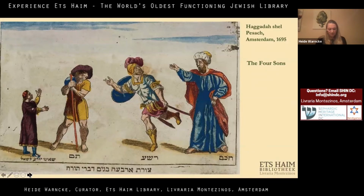Another example is the image of the 4 sons, in which he combines 4 figures from different sources. During the Seder, the question, how is this night different from all other nights, is asked by four basic types of children, each requiring its own type of answer: the wise, the wicked, the simple, and the son who does not know how to ask. Try to keep this image in mind, and I will show you now where the original images were taken from Merian's oeuvre.